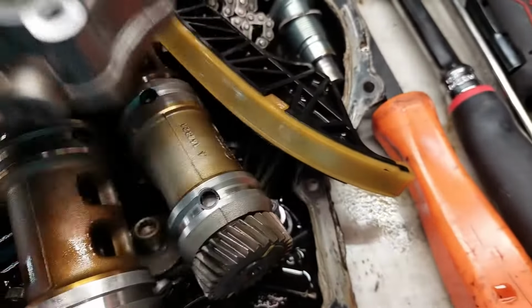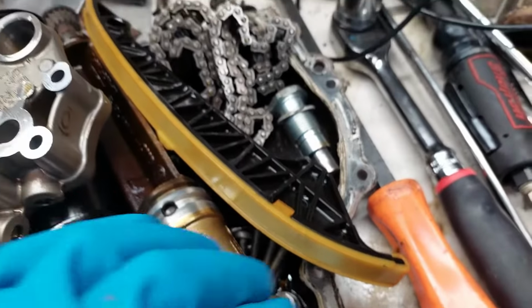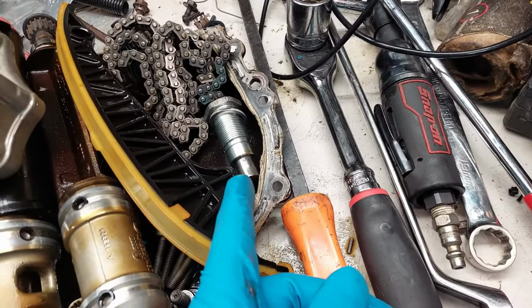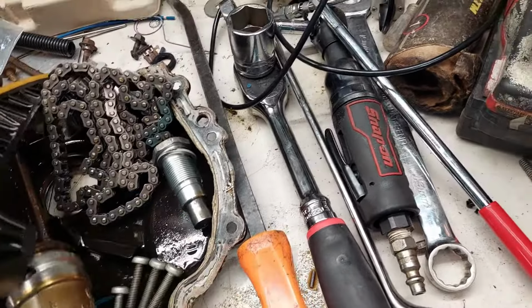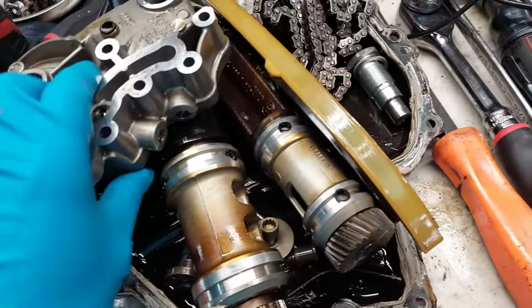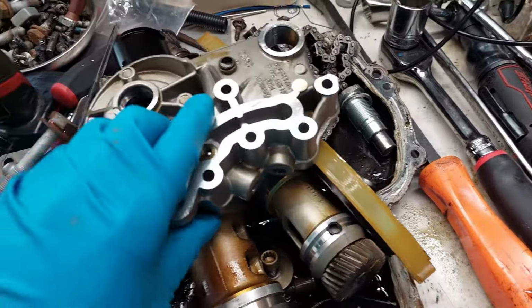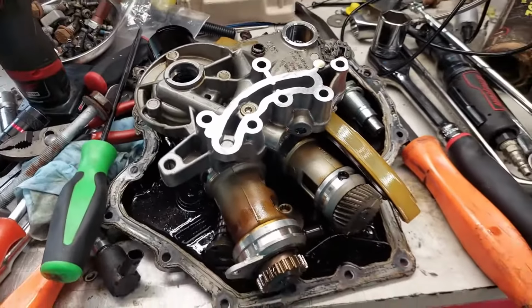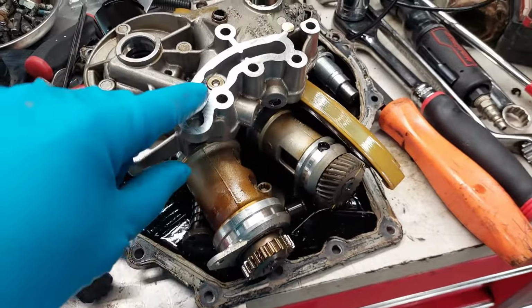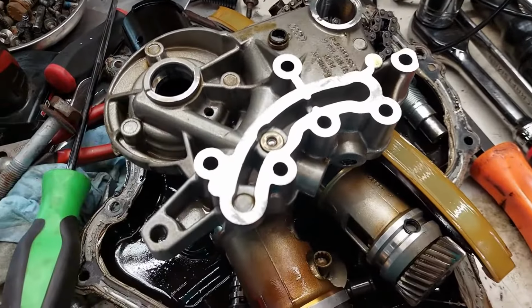Now it does have an aftermarket timing chain kit. Sorry for the focus. The tensioner for the balance shaft is aftermarket, as well as the tensioner for the main drive chain. Again, I don't know if they're causing any issues or contributing to it. I'm really hoping that this is the smoking gun.